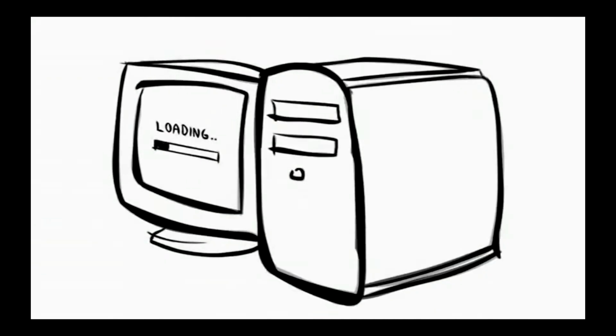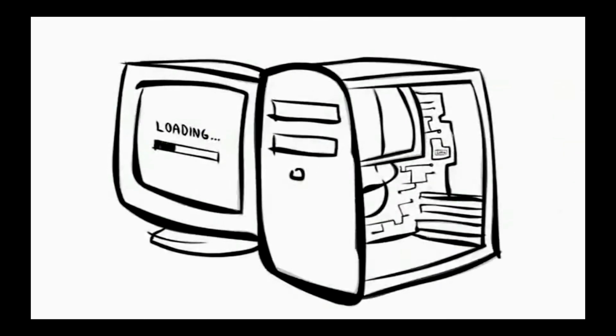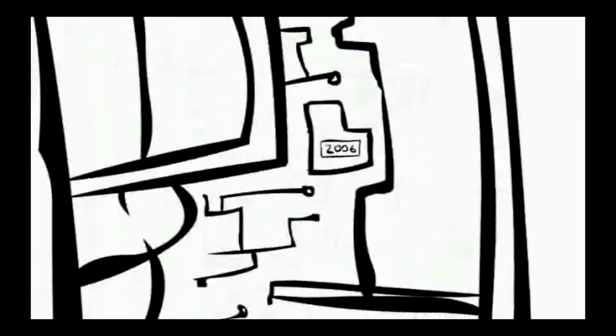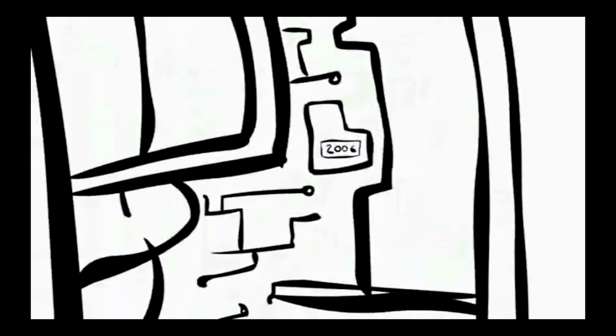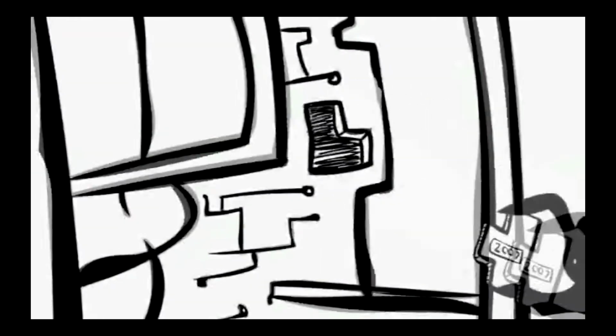I was curious about this, so I opened up a big desktop computer to see what was inside. And I found out that the piece that changes each year is just a tiny little piece in the corner. But you can't just change that one piece because each new version is a different shape.